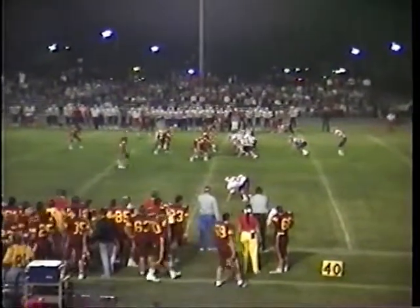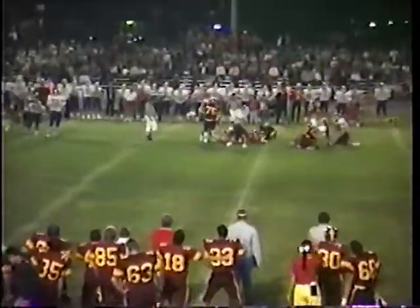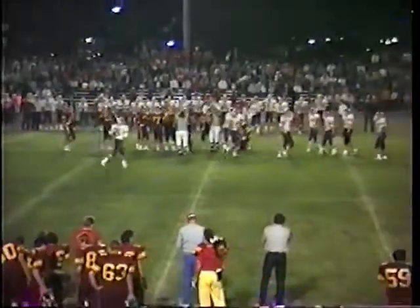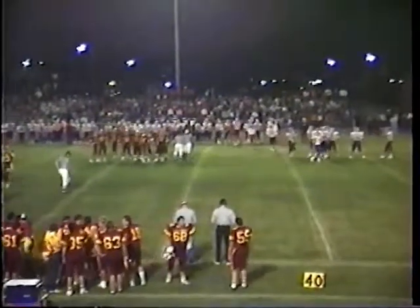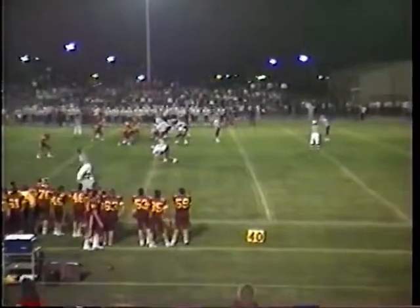3rd and long, 23 for the Panthers from their own 45. Etchison hands off to Noon. Noon might have got up over the 45 to the 46. Noon picks up a couple, but 2's not what he needed. He needed 23. You're right, John. So it's a 4th down now and 20. Another timeout in the action. Elwood, 4th and 20, will have to punt from their own 46-yard line.